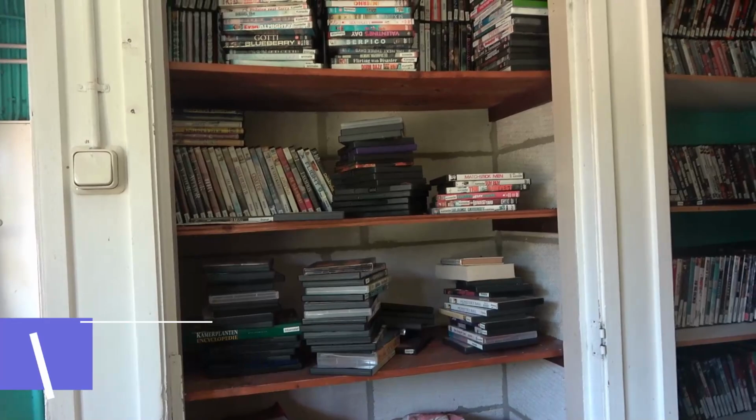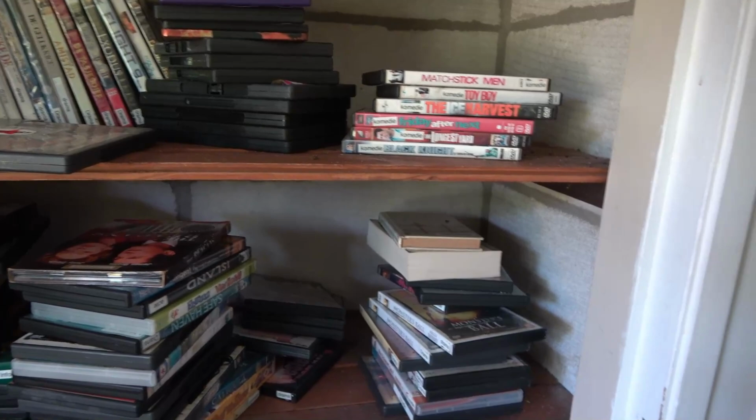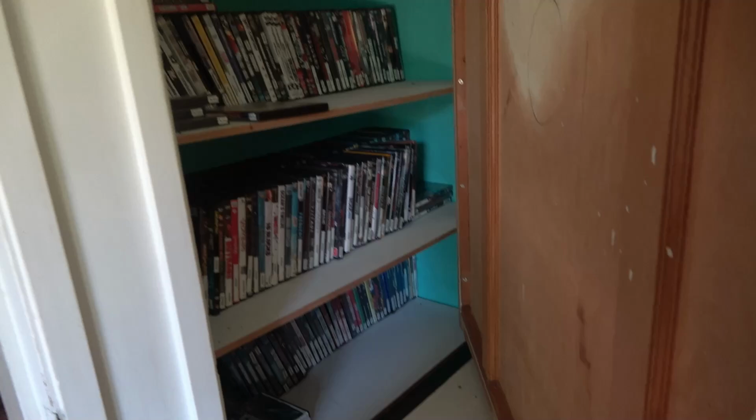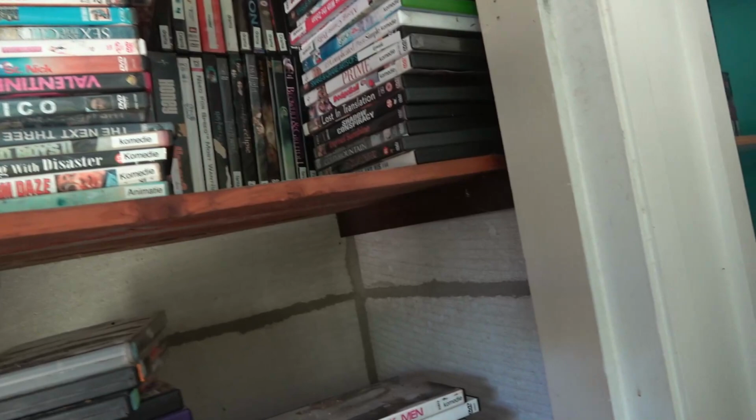Whoa, everybody, what I don't understand is there's so many DVDs here. You can really tell this is from the 90s-ish, because that's when DVDs got popular, obviously. There's VHSs too, but also a lot of DVDs, like the biggest collection I ever saw. Like Evan Almighty, I love that movie. There is a horror movie, Scary Movie, Terminator, Eclipse, Jackass. So many famous movies here.